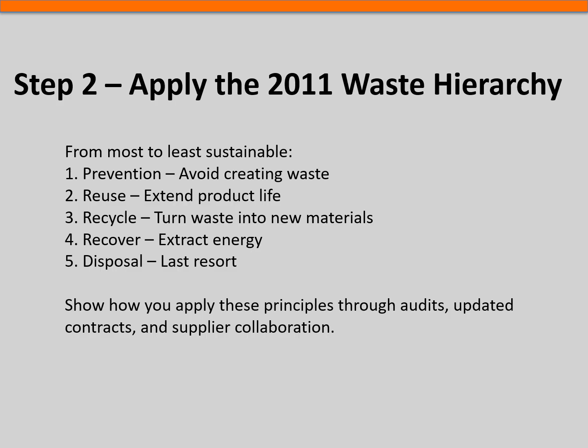You're recovering the energetic value or calorific value of that waste and ultimately turning that into electricity, diverting it from landfill. Disposal, which is last on the waste hierarchy, is referred to as the last resort, as once waste goes into landfill, any value or reuse from it is lost. You should be able to show how your business follows these steps, whether through audits, supplier reviews, or updated waste contracts.